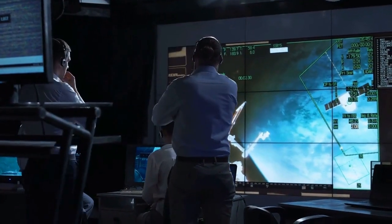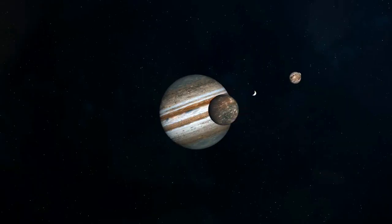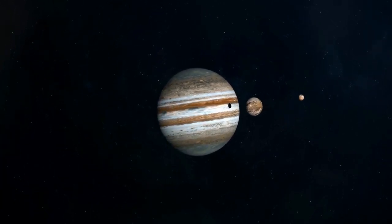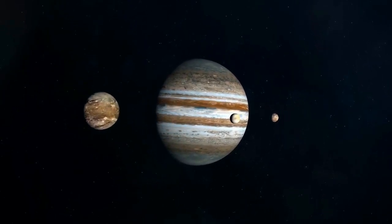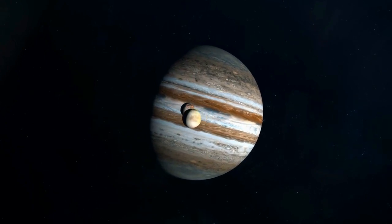The mission plans to make several close flybys and determine if any form of life can exist there. In the next couple of years, the European Space Agency's Jupiter Icy Moons Explorer, or JUICE for short, will also visit Europa. But Europa is not the only place in the solar system where life may exist or have existed.